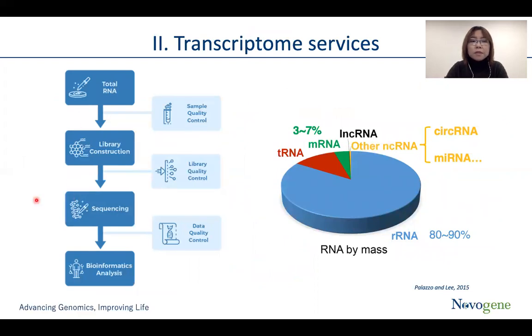As shown on the left, here is our workflow for each Novogene RNA project. We usually recommend our clients to send total RNA. However, if you need any extraction services, you can always feel free to contact us. After we receive the total RNA, we will move forward to library construction, sequencing, and bioinformatic analysis. Before each step, we will perform quality control to make sure we are taking care of this project very well at each point.